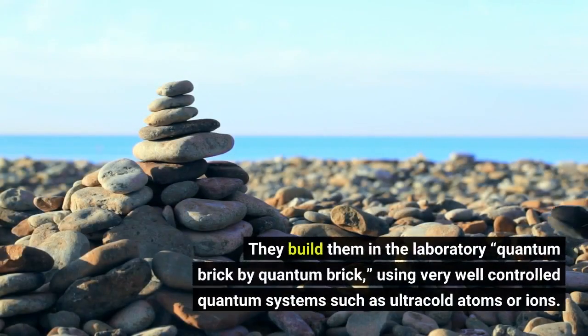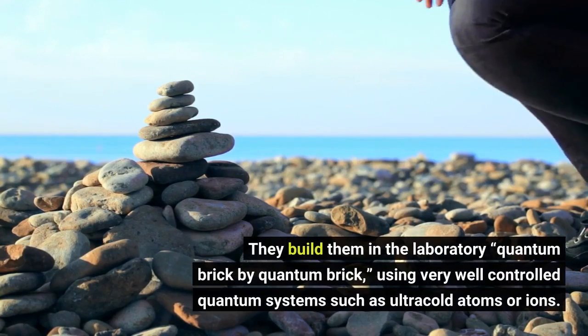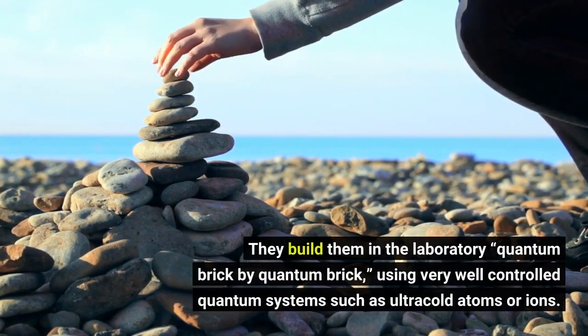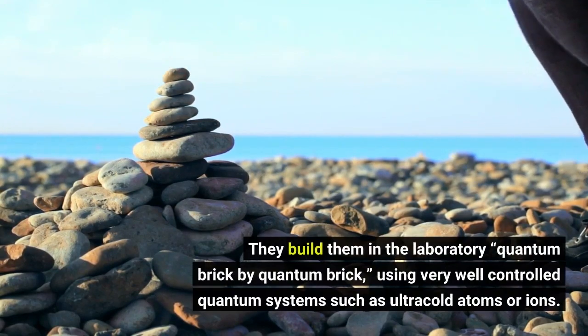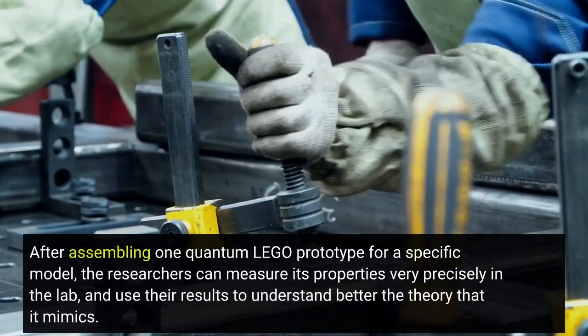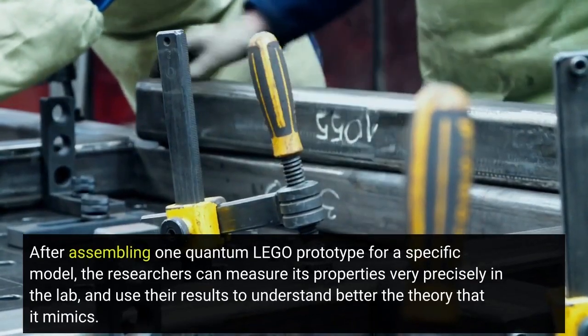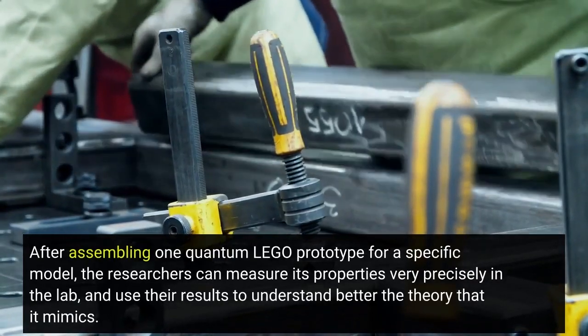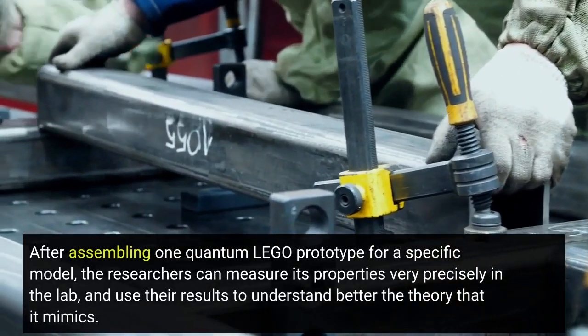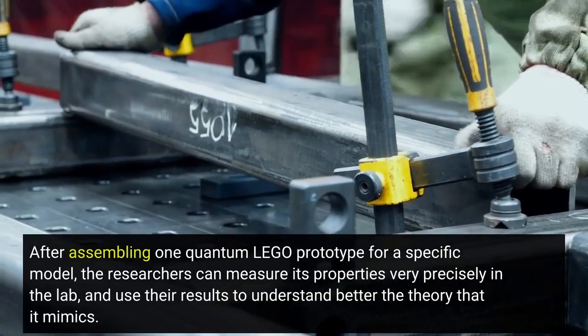They build them in the laboratory, quantum brick by quantum brick, using very well-controlled quantum systems such as ultracold atoms or ions. After assembling one quantum Lego prototype for a specific model, the researchers can measure its properties very precisely in the lab, and use their results to understand better the theory that it mimics.